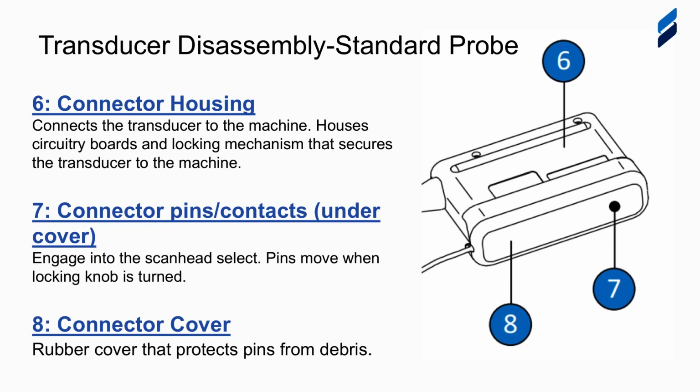Inside that housing, there are connector pins and contacts. These are what engage into the scan head on your system. These are brass pins or copper pins, and often you can see discoloration or wear on them like any other cable or connector, and you want to make sure that they're cleaned and not exposed to any sort of liquid as much as possible. After that, you have a connector cover. Most of these are missing by the time you guys see the transducers, but if you do have them, use them as much as possible. It's just a rubber seal that goes over the end.